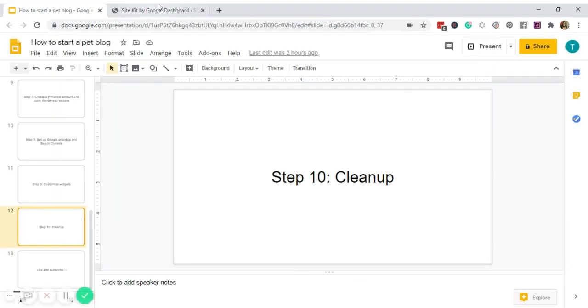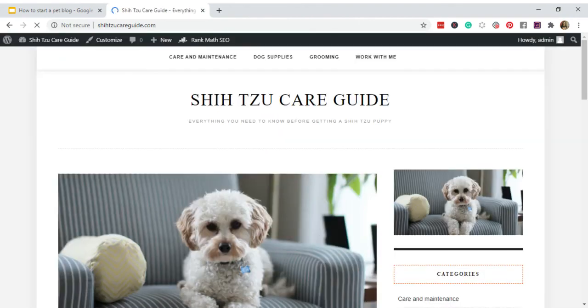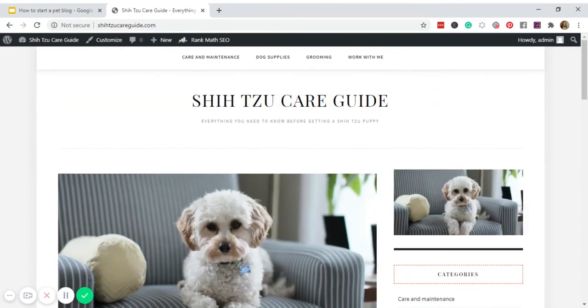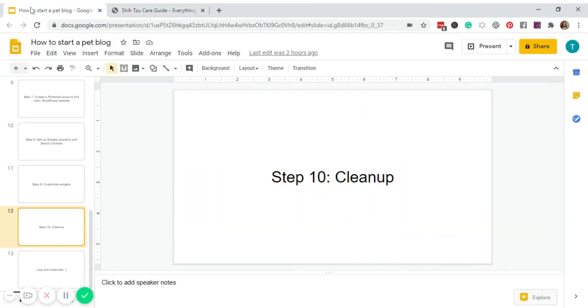All right, so let us have a quick view of our pet blog. So far, so good. There are still a few things that we need to polish, but for the basic installation, for the basic setup, I think we did a very good job. So, and that's about it.